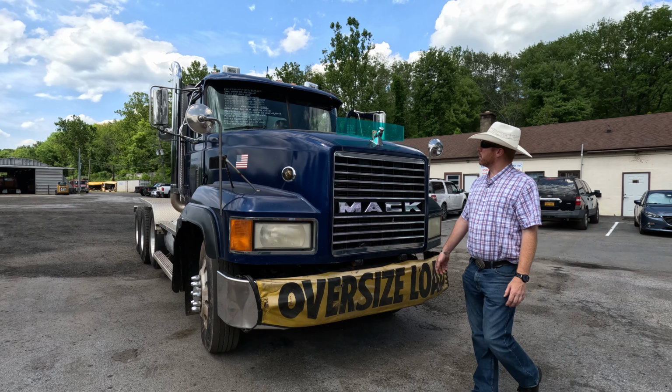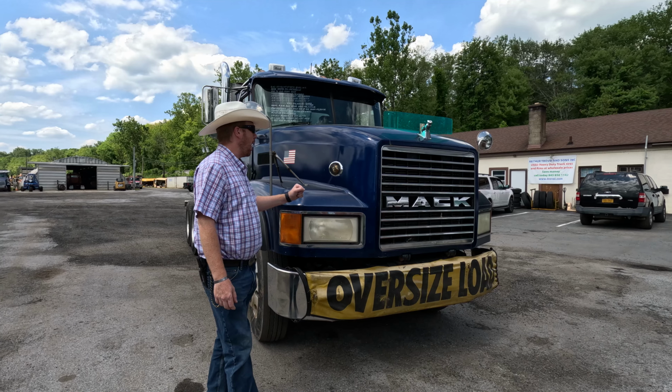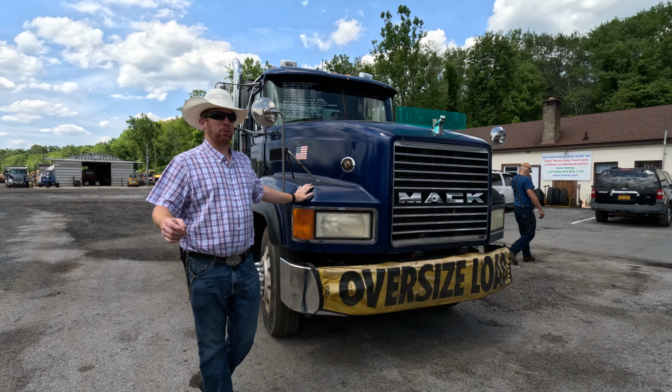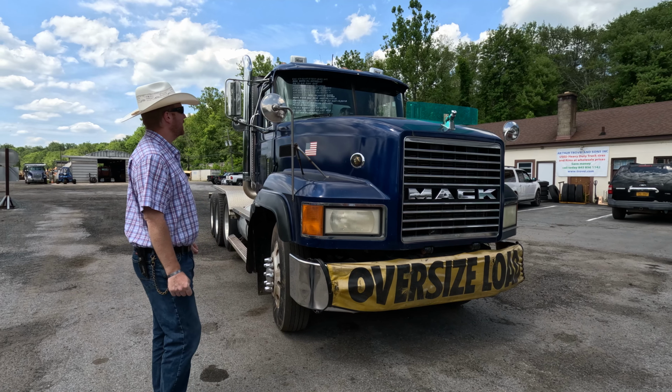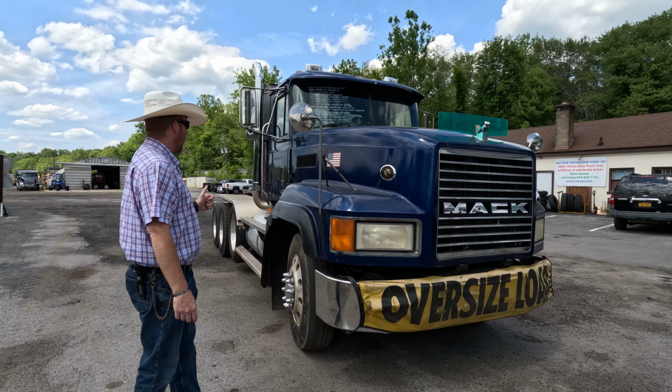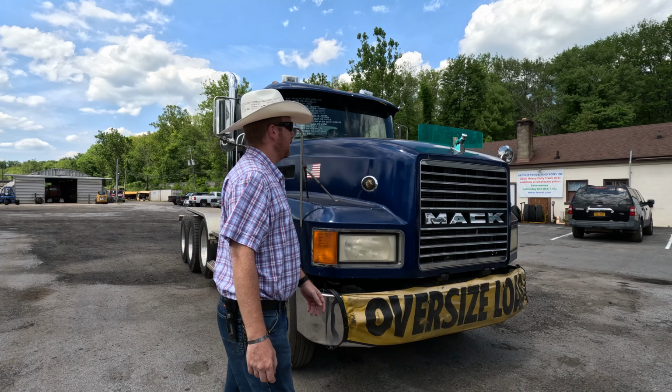Got over Arthur Trapasso & Sons, the one you've been asking for, and we've been trying to bring him in, but here we go. 99 Mack, pre-emission truck for you. I believe it also qualifies as pre-ELD, the electronic logs. Tri-axle Mack for you, beautiful looking truck. Forget what year it is, what did I say, 99?